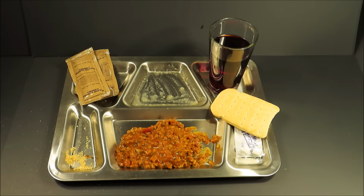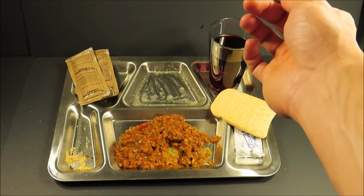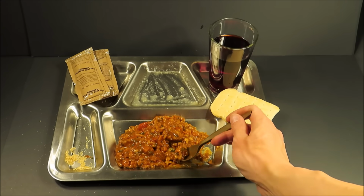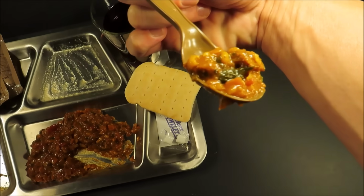That rice is perfect. It still has some body to it. It's not mushy. The flavor, it doesn't need anything added to it. That's pretty rare for any US MRE, because the texture is just perfect as it is. That's awesome. I was wondering how this would be. The spinach, you can actually taste it, and it tastes normal. There's a nice big piece there.